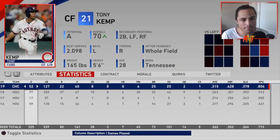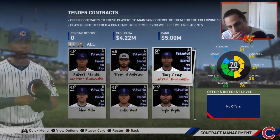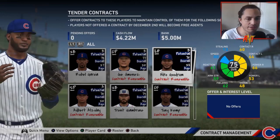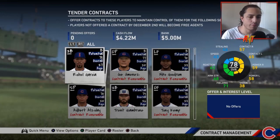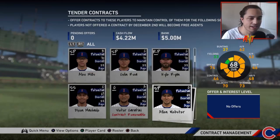Tony Kemp, what did I say we were going to do? We were going to have Goodrum as our outfielder. We're going to keep Robel Garcia. So I think maybe we bring him back and just trade him for a really good pitcher or bullpen arm. So we'll probably bring him back. So we'll bring everybody back, and then we'll just kind of go from there.